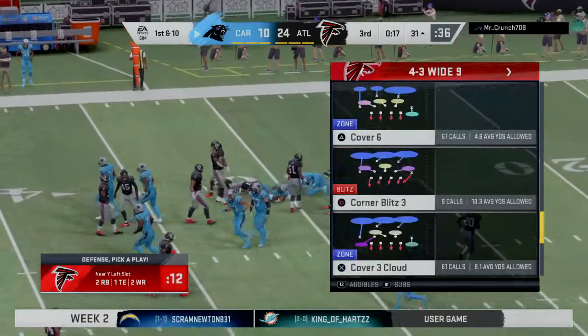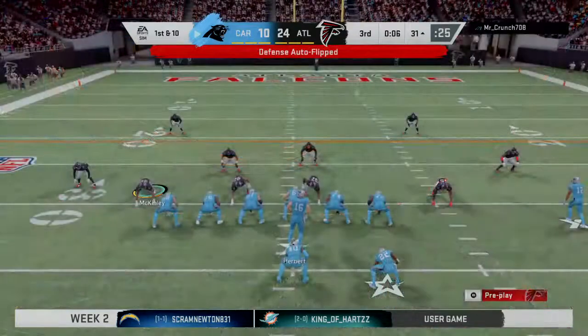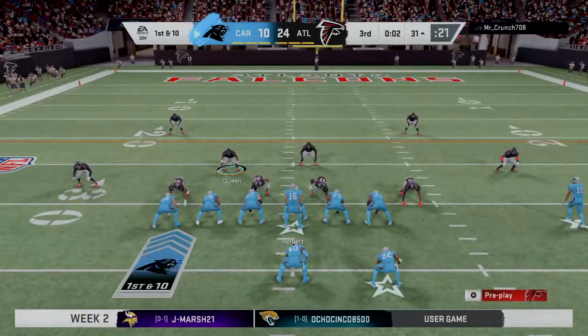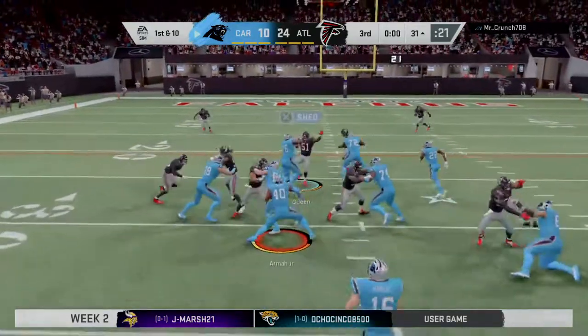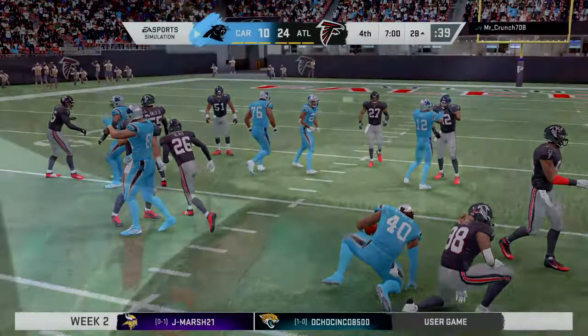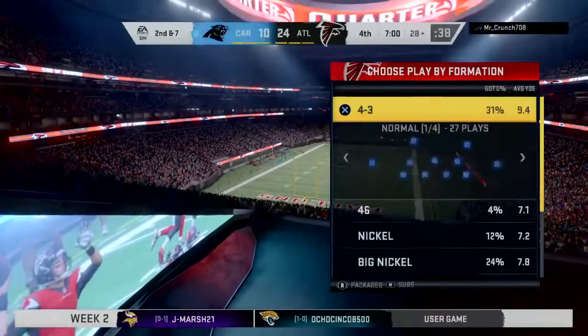I'm okay with the call there. In fact, I actually like it. I know they're down a couple of scores, but the running game worked in that situation. I would continue to go in that direction. Running with the fullback, Alex Arma. And he'll go down, and that will do it for the third quarter of action.